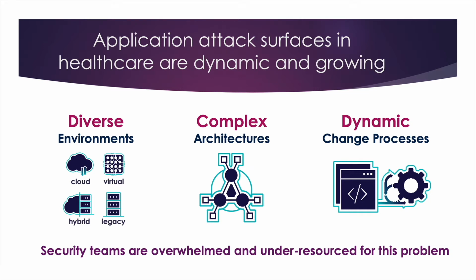Second, complex architectures for these applications. Monolithic apps are giving way to containerized apps that are ephemeral. Docker, for example, virtualization, which has been with us for some time. But you have a range of application architectures now that, again, require security teams to stay current.